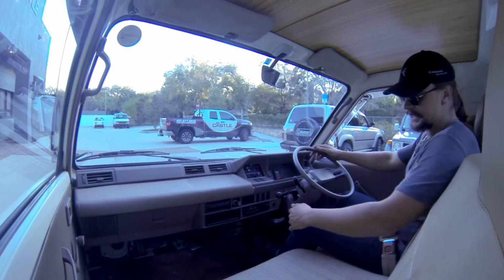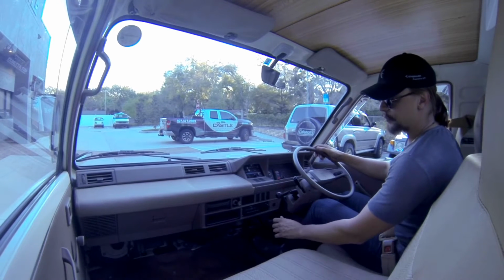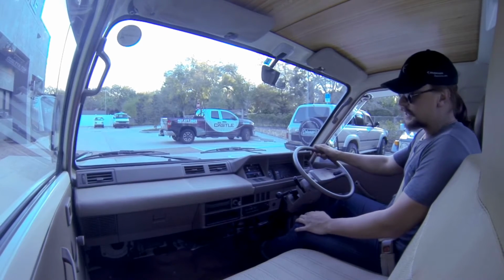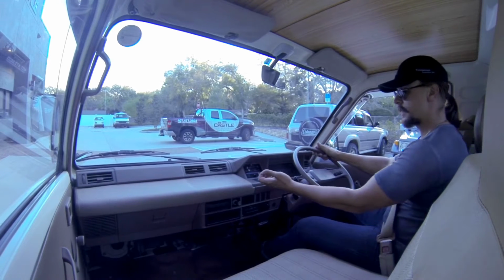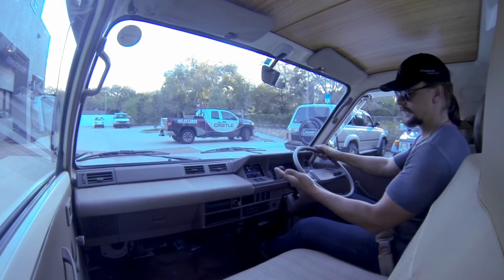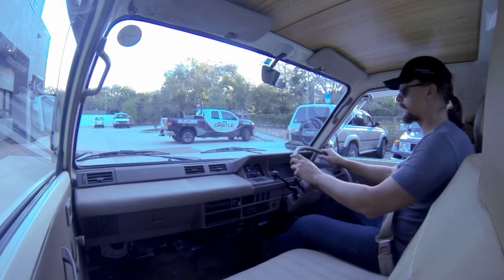Clutch is very soft, plenty of leg room, as you will be able to notice. E-brake is nice, and the spring in it is actually very nice. Since it's a 4 by the knee, this is the first gear, second gear, third gear, and fourth gear. As you can see, the shift is super nice and smooth. Everything works, so let's go ahead and turn the lights on and take it for a spin.